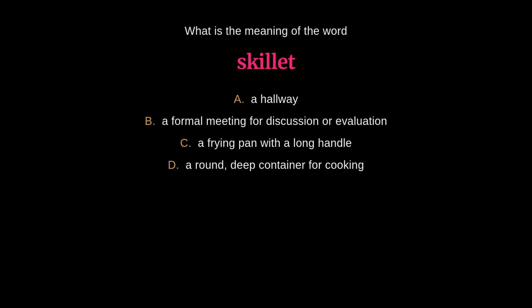What is the meaning of the word skillet? The answer is C. A frying pan with a long handle.